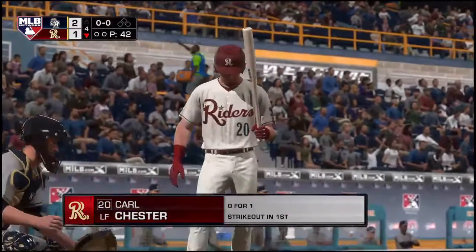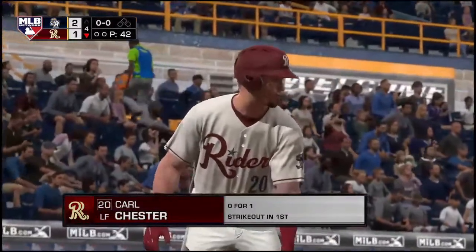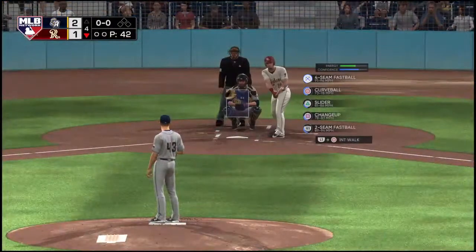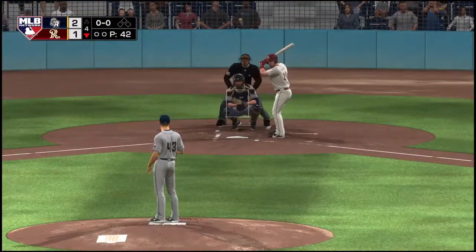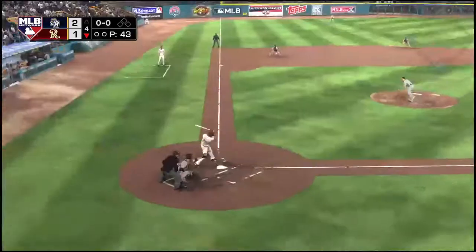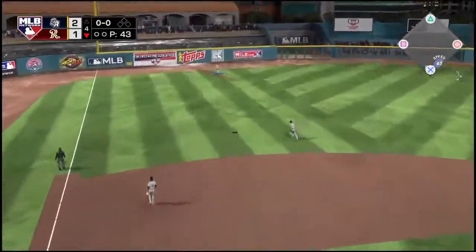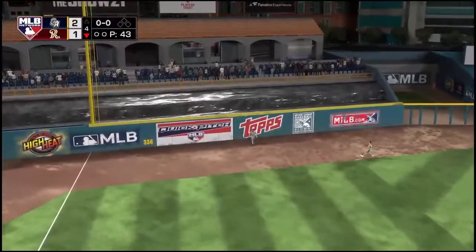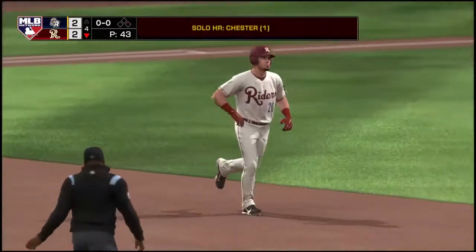Bottom of the inning now, and leading off for the RoughRiders, left fielder Carl Chester. He's ready. Here's the first pitch. Oh, and he gets the inning started with a bang as this is hit high and deep to left field. And this one is gone. A home run.